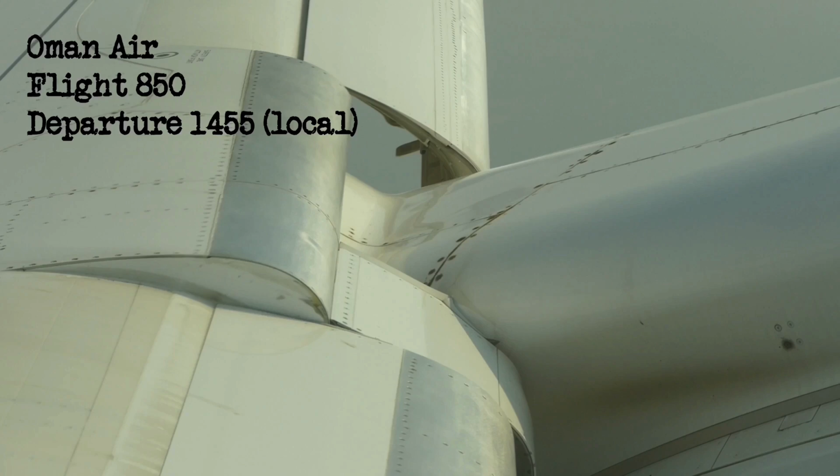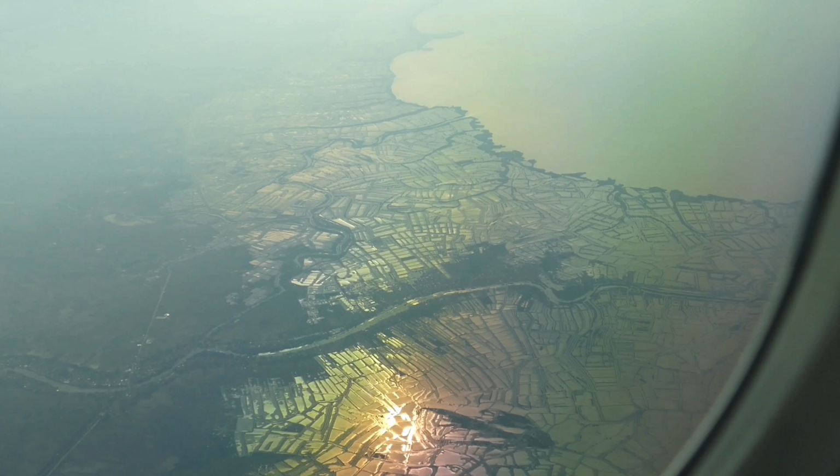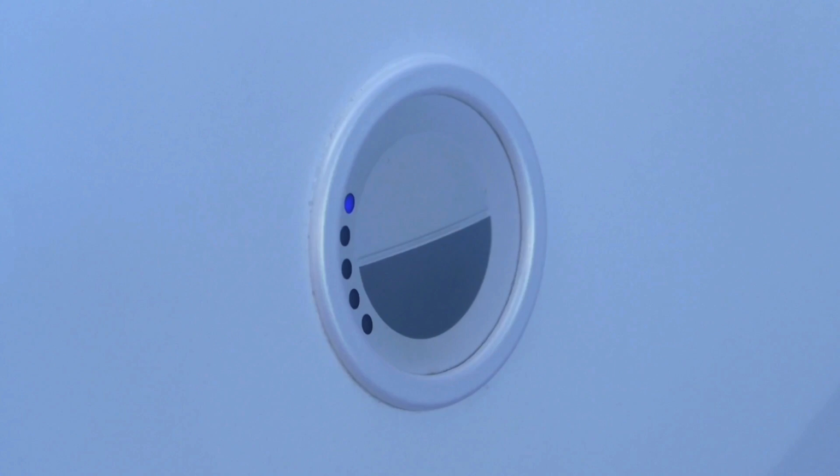Takeoff was leisurely and we climbed up over a few local storms to our cruise altitude of 38,000 feet. You can of course dim the electronic windows using a button, although it's worth pointing out that even the darkest setting doesn't obscure direct sunlight totally.